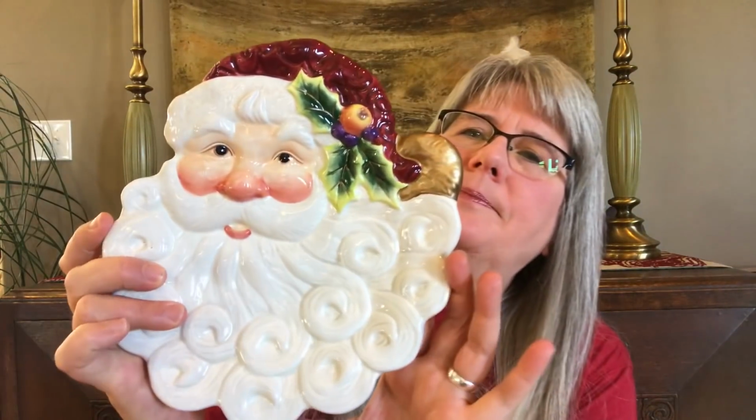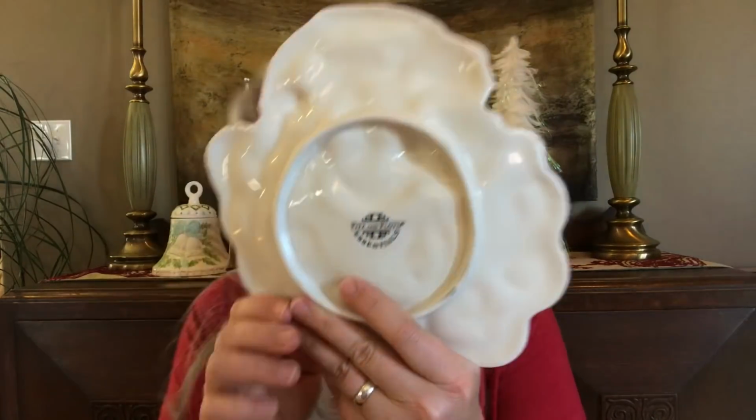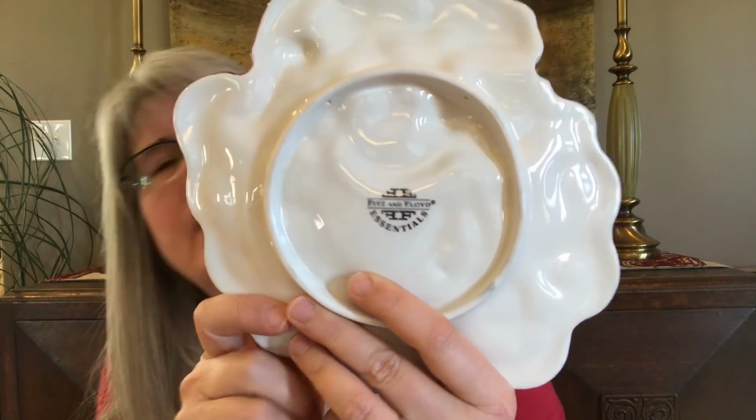Okay, this is something else that came in that box of 20 with all the Christmas dishes. It's this Santa plate. Probably used to put cookies out for Santa. This is a Fitz and Floyd Essentials. I don't currently have this listed, but I plan to list this.